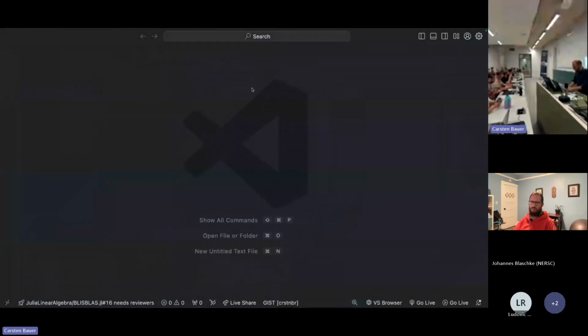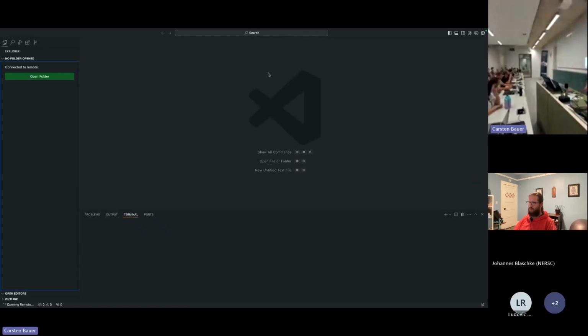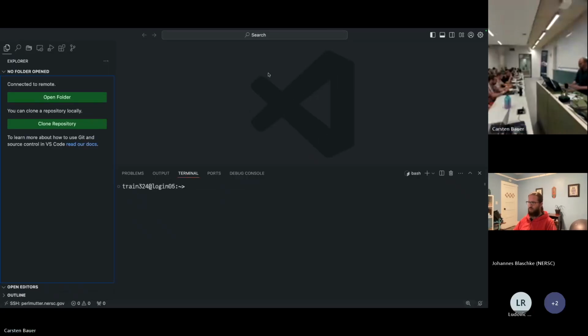And I was too late, I think. Oh, no, there it still is. Right. And once you've done these steps, VS Code should have you on the Perlmutter login node. So at the end, it should say something like train whatever at login whatever, right? There are multiple login nodes. All right. I hope most of you have reached this point.